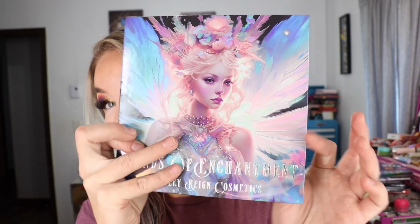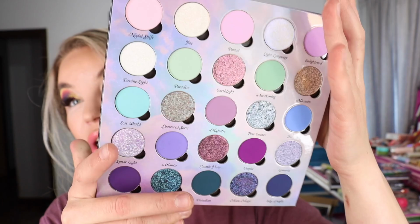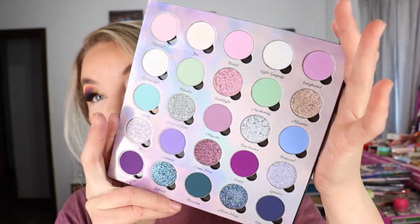And then the last one I got is Lands of Enchantment. And this has got stunning packaging as well. And a beautiful color story. This has got 27.5 grams or 0.97 ounces of product. And this one also has 25 shades. And look at that color story.